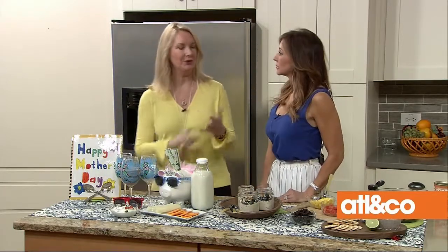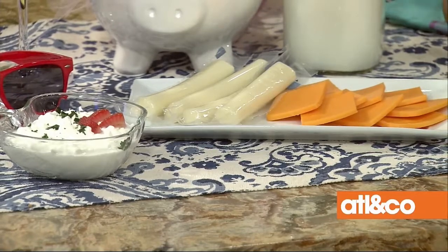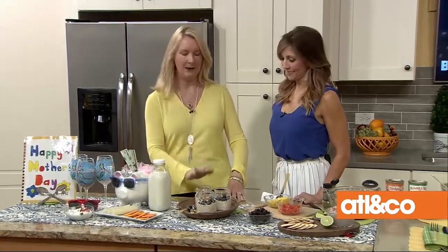And the thing about milk too is not just calcium, vitamin D, and protein. There's phosphorus in there too. Again, important for bone health. So let's get started with some of the delicious recipes you were talking about. Let's start out the day. And maybe, let's say mom wants a breakfast in bed. This is something that anybody can make in the family.